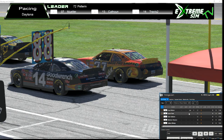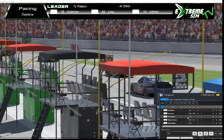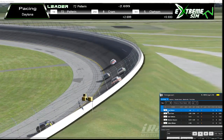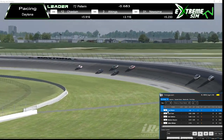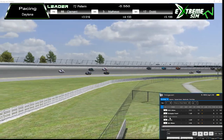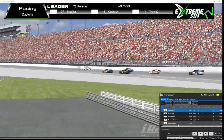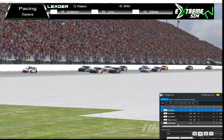We'll have to wait till these cars get around here for the scoring. We'll take a look at the 72 of Paul. Looks like he's going to be on pole right now. Big field here tonight, roughly 22 cars to make the start. We'll get ready to line them up as they head down the backstretch.